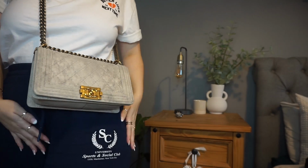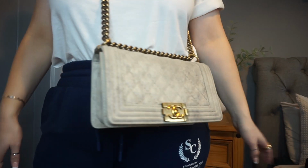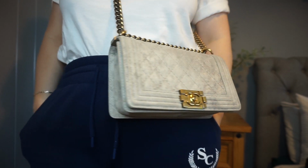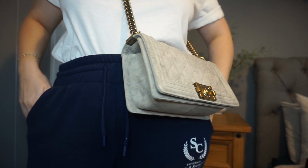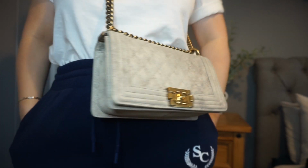And when I pop it crossbody, I'm going to try and stand up so you can see, but that's sort of where it sits. So it's basically just on my thighs. I say just on my thighs, but just above my hip. It's not on my thighs, that's right down there. But yeah, so it's just above my hip. So very happy with that.